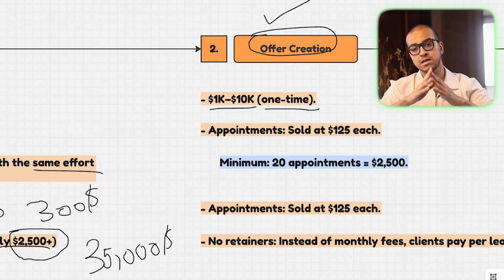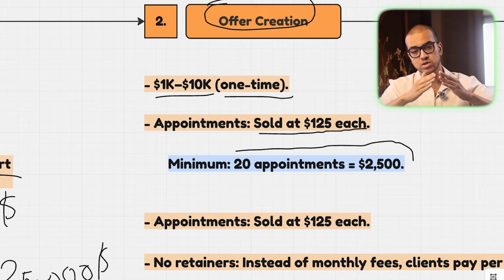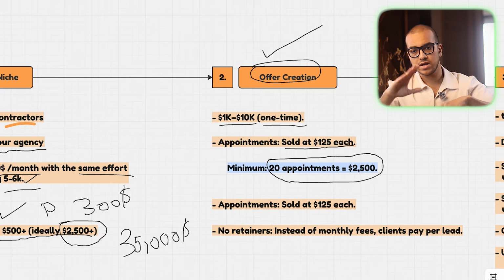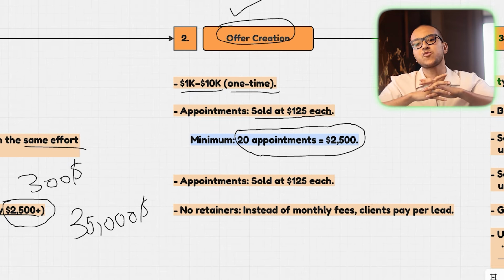Then we basically sell them appointments, and we sell each appointment for $125, and the minimum package is 20 appointments for $2,500. So instead of paying us retainers, and why this is very important, listen to me, because you've got to think about it in this way: 99% of agencies pitching these contractors, they're getting pitched by 10 different agencies before they talk to you.